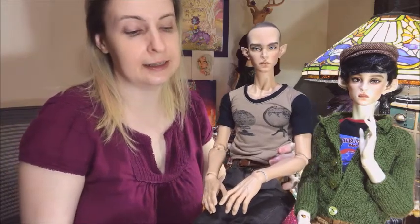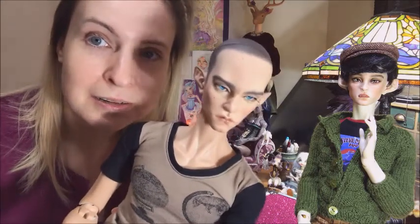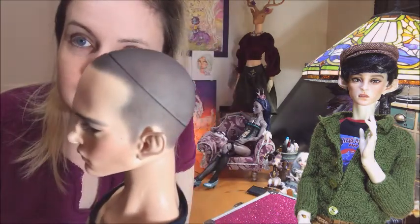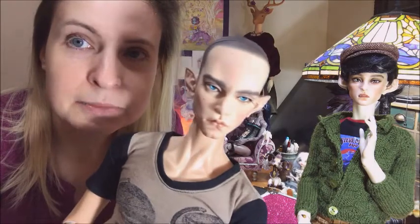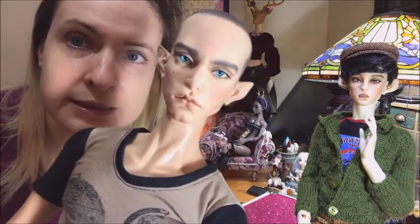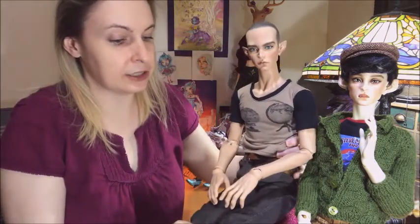I'm gonna try to bring him closer. He's a very, very big doll, and it's very hard to bring him closer to the camera without bumping the tripod. But I wanted to show you the amazing job she did. And I tried to set up some lights so that you could see the beautiful face texturing that she does on her faceups.